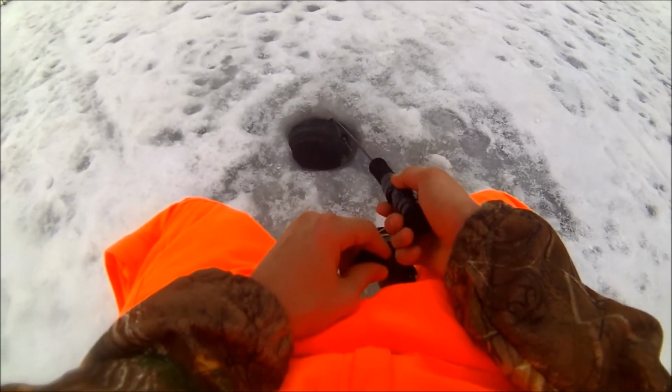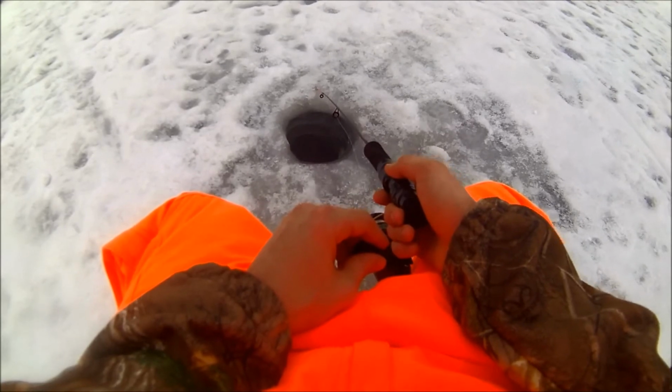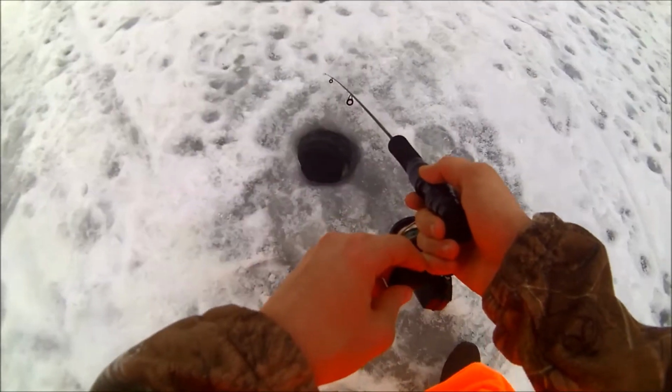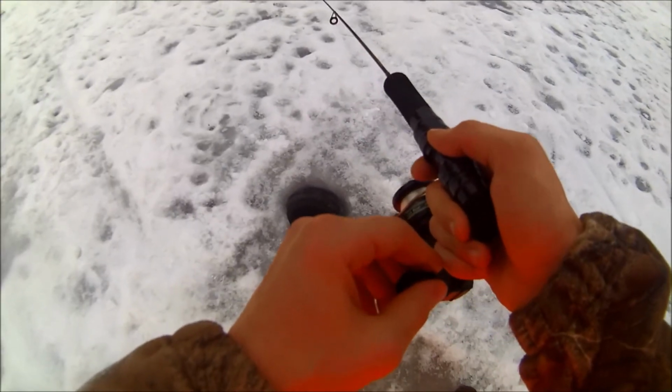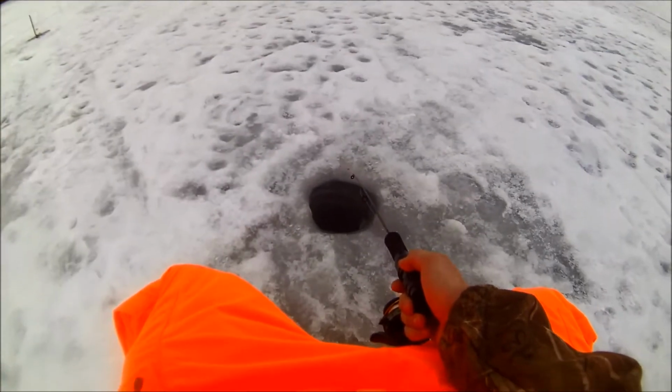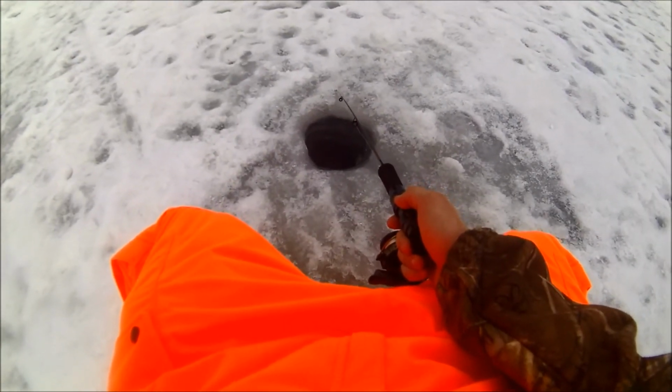My first time ice fishing, I caught a ginormous sunfish. So, yep, but I'll get back to you if I catch anything. I'll let you know.